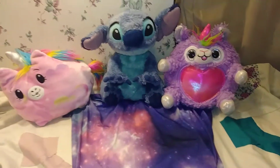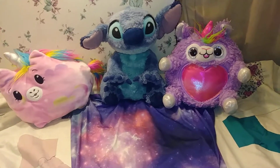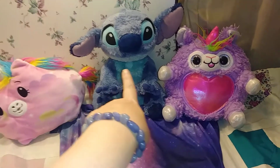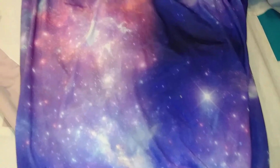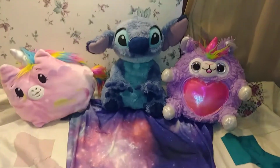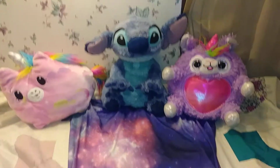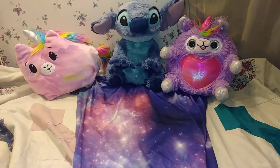Today I have a special unboxing that I would like to share. The clues about what I'm about to open is it's Stitch and this nice space pattern, this nice space outfit. Just for a background, I don't have any spacey background, so that's it. That's your clue. So what does space and Stitch have in common with our unboxing for today?